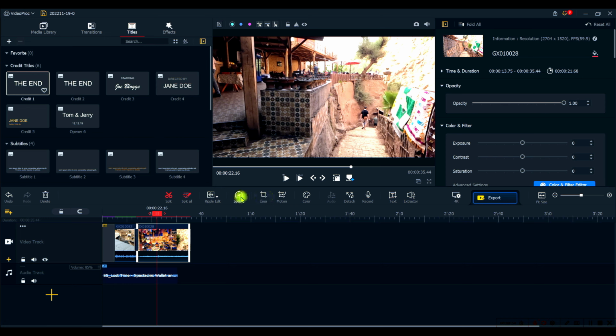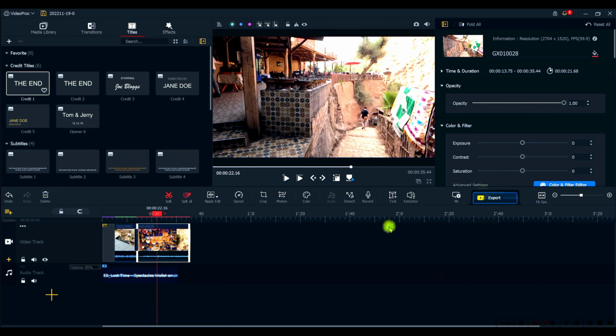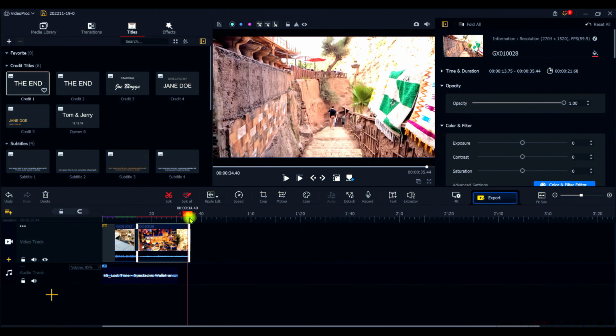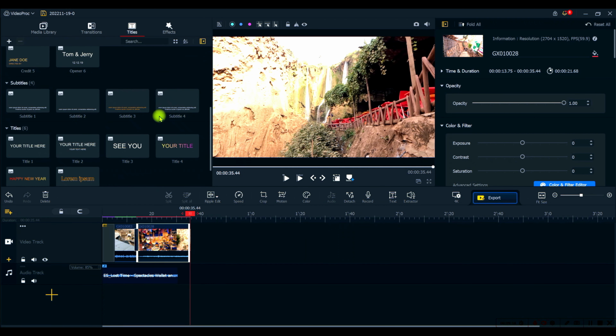And what is the speed here? Okay, so you can actually apply speed, speed up, speed down, fast. That's lots of features for a video editor. So I want to get rid of it. Just X here, and here at the end. Okay, I don't need any subtitle.